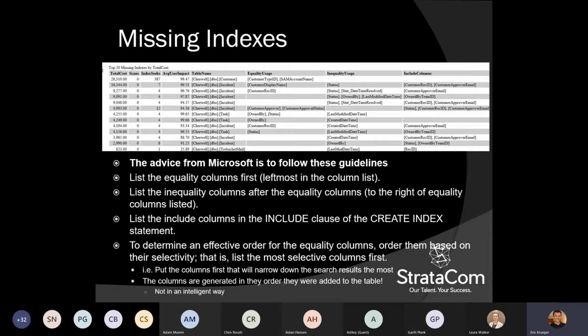Now, an interesting thing about the order of these fields, say in the equality usage and the inequality usage, is they are in the order that they were added to the table. So they're not in any sort of intelligent order, like selecting the smallest number of rows or putting the largest cardinality first. They're just in the order that they were created. There's no intelligence behind that. So you can also move those around in the order that they're added to the index, to whatever makes the most sense.